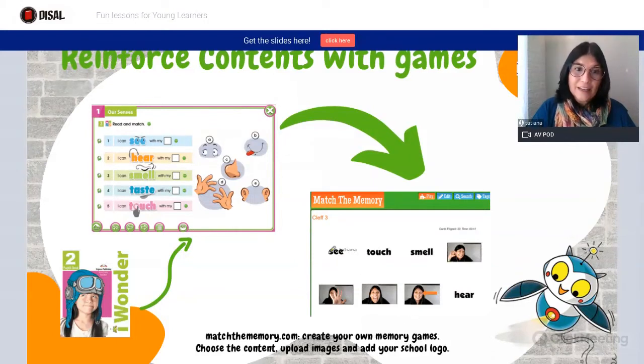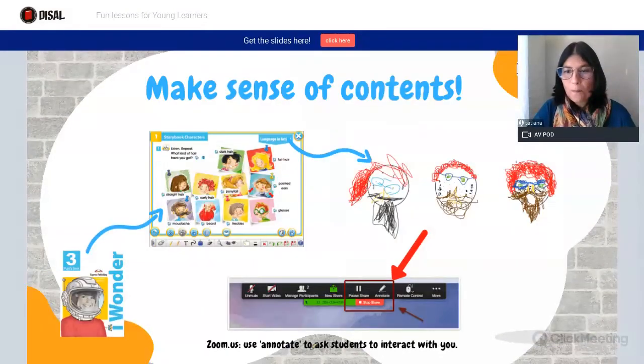And then they play, they have to click, like, 1B, and then they click 1B and 2C. Oh, yes, I can see with my eyes. I cannot see with my ears. I cannot see with my... So they're going to use I can, I can't, the verbs, and having fun. Making them use the content they are learning to produce things.